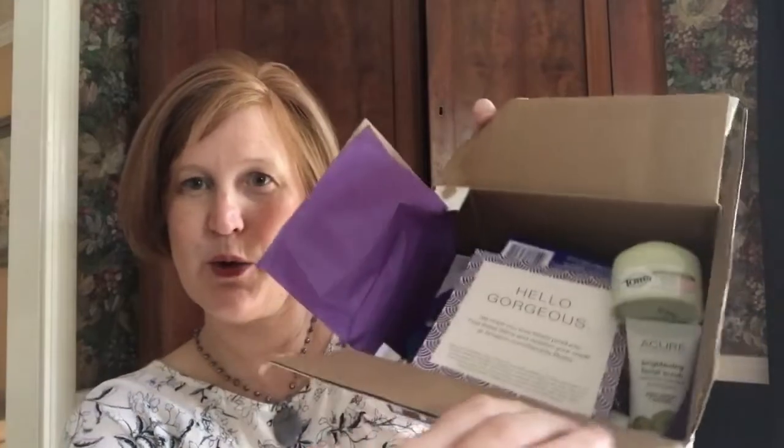So when you open the box, it's purple and it says, "Hello, gorgeous." It's got a lot in it, actually. I just opened it. I kind of know what's in it because when you order it you see what's in it, and I went ahead and went through the process of spending the $11.99. I'll show you what I got. So I know what's in it, but I haven't actually touched the stuff yet.